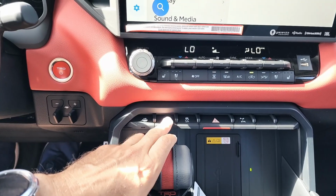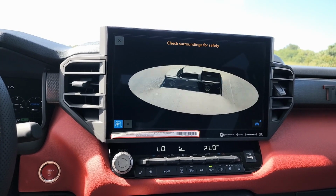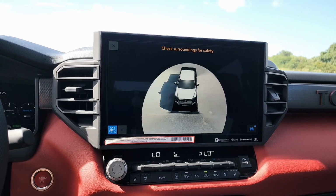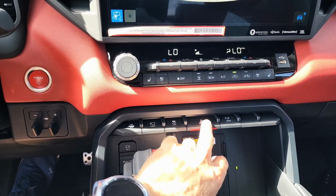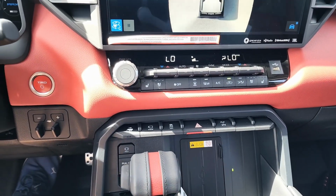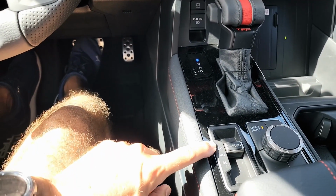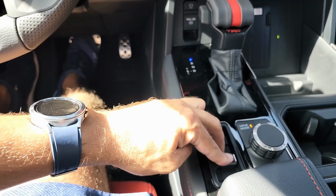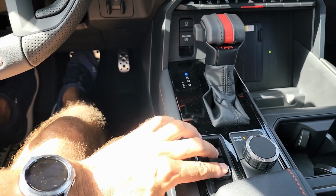This is what I pushed to get to the surround view camera. This is like your 360 view. Okay, next button right there is for your traction control, hazard, and then that's a rear diff lock. All right, you have the wireless charger, different drive modes. All right, you can also switch between 2-wheel drive and the 4-wheel drive. Push it and move it. 4-wheel drive low. Okay, gives me some kind of a warning. It says 4-wheel drive high.